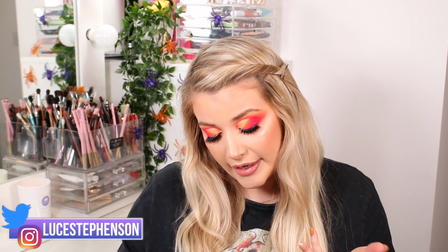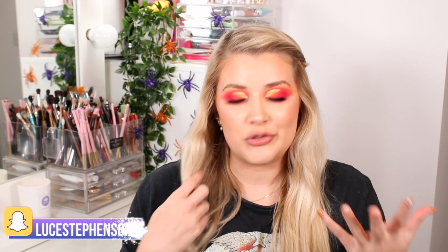And with it saying that it's an invisible light powder, I'd like to hope that this can be used on all skin tones, but obviously with me not having a darker complexion, it's not something that I can actually test out myself. So I'm really hoping that it is something that everybody can use.